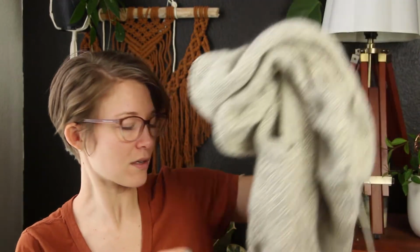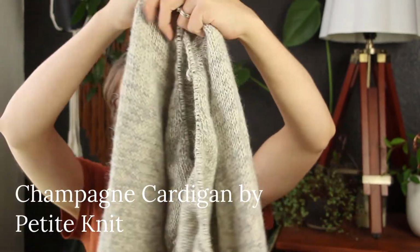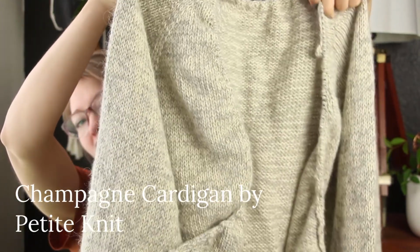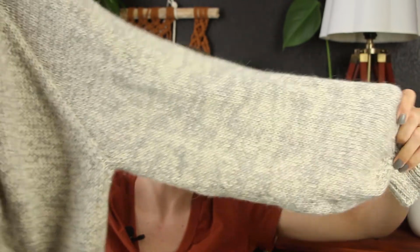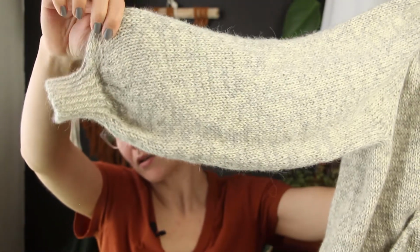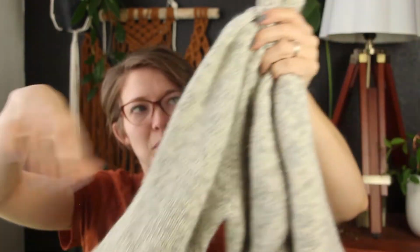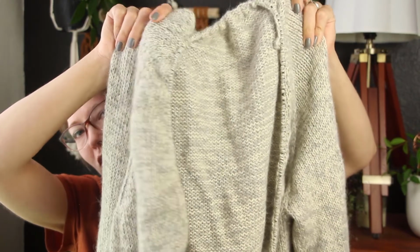Okay, next. What should I show next? Let's show this one, because you guys have seen this one before. This is my champagne cardigan. The body has been finished and blocked. If you watched my Vlogmas, you will have seen me try it on and show you me blocking it. Got both sleeves done. And then I have picked up for the button band collar, whatever you want to call it.